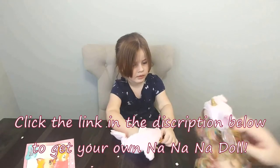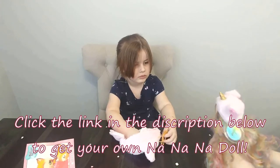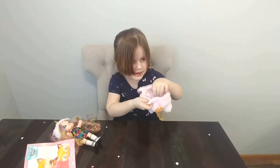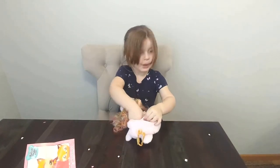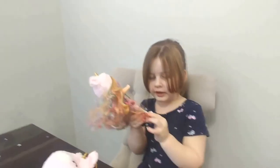What do you think? Do you like Brittany Sparkles? This is the one you wanted, right? Yeah. Cool, here you go. And she came with this cute little case. It's got a clip on it, so you can clip it to a bag or a backpack.